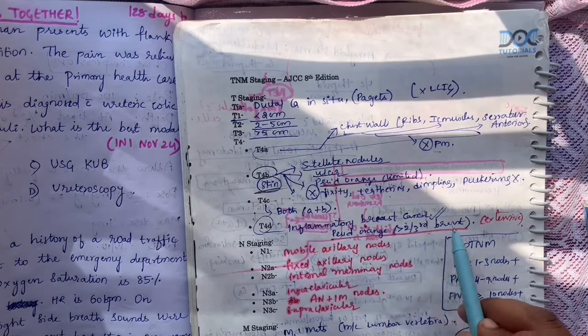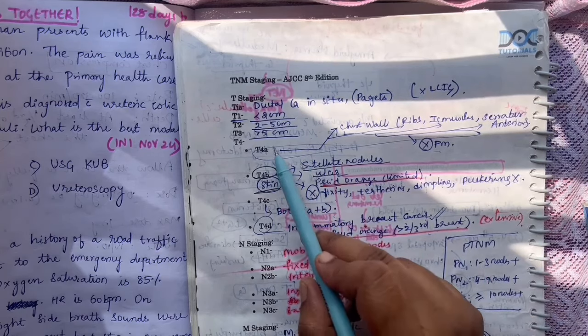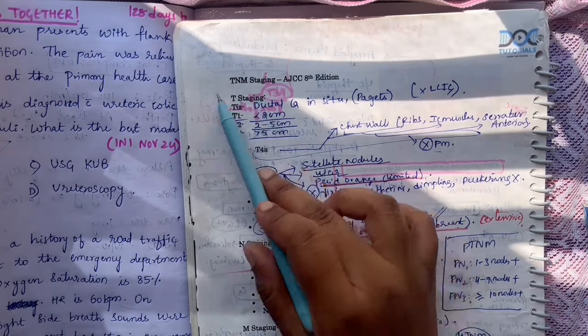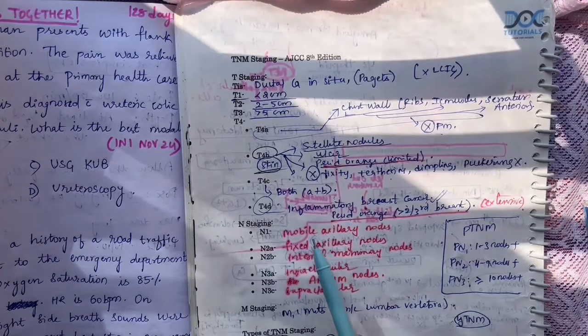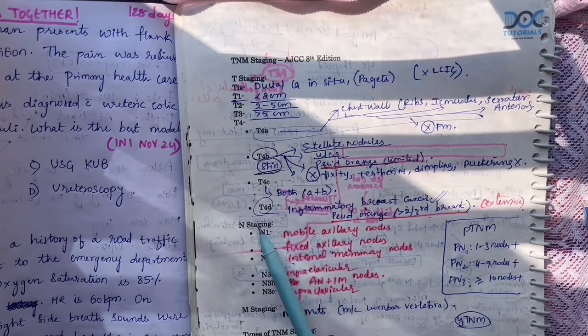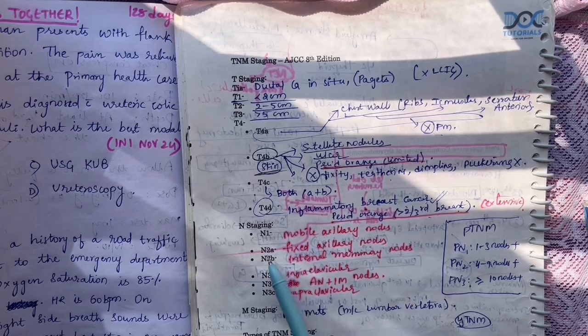Purity orange, more than 2/3 of the breast. So T4, take baby steps. One day learn this one, next day learn this, next N staging. N1, mobile axillary lymph nodes. N1, first everyone will be mobile. N2A, everyone will be fixed.